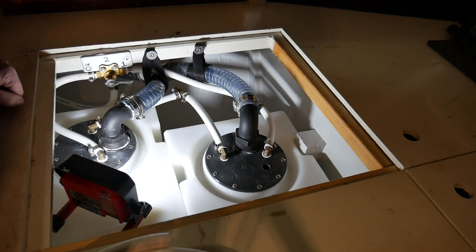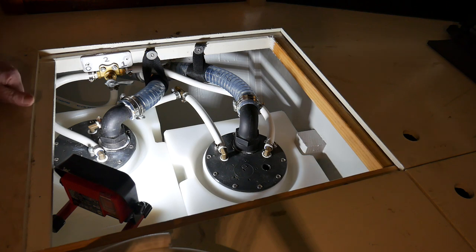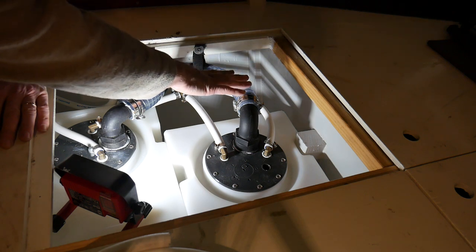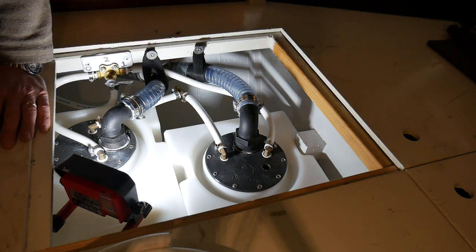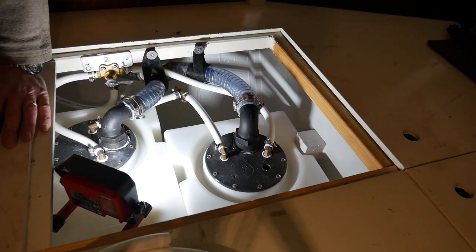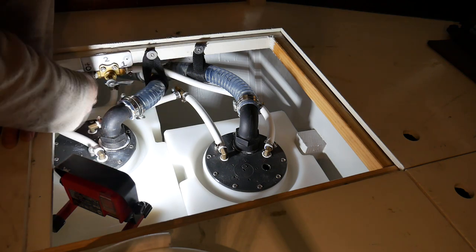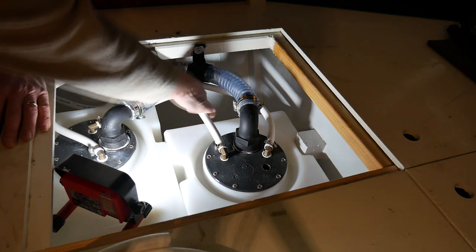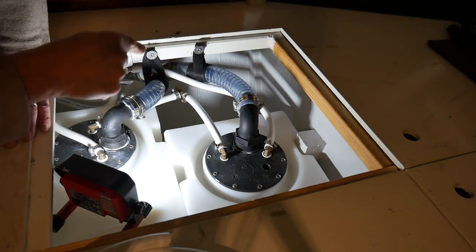Here's a view into below the forward bunk, the water tank connections. As you can see, largely connected up now. Two fillers connected up. The deck fitting for the fillers is not in because I need to be able to epoxy the end grain of the ply, and it's been too cold to do anything with epoxy. But the fillers go through to there. Breathers are not completely connected, but they're connected up.